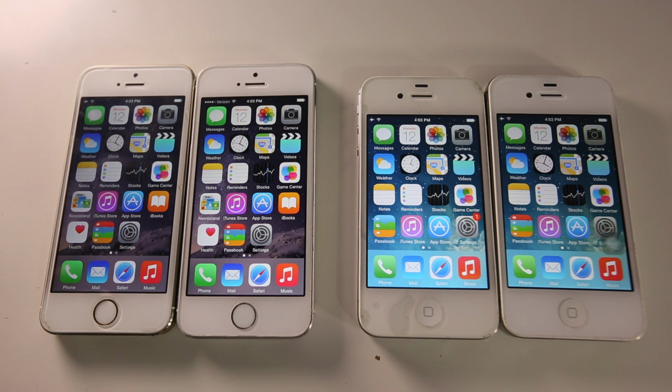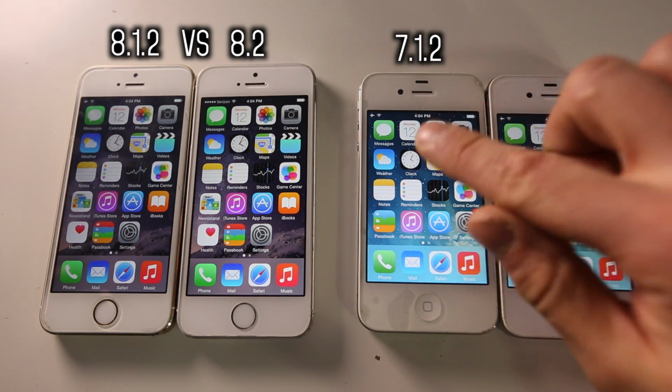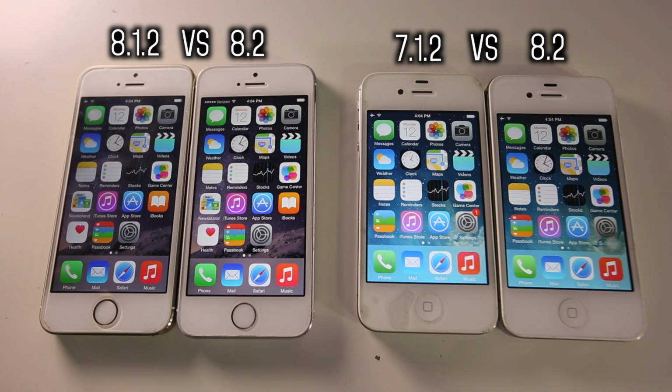So in this video, I wanted to do something I've been wanting to do for a while, compare Apple's newest firmware with the upcoming iOS 8.2 firmware. I'm going to be comparing iOS 8.1.2 with 8.2, and I'm going to be comparing iOS 7.1.2 on the iPhone 4S to iOS 8.2 also on the iPhone 4S to see if Apple is gaining ground in terms of speed and getting it back to where it was in iOS 7.